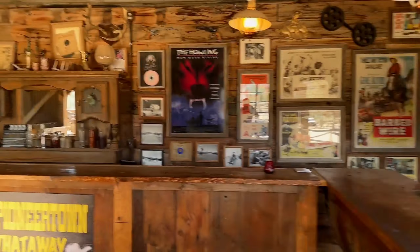The walls are covered in vintage memorabilia and desert photos. You must try their Santa Maria-style BBQ, order the baby back ribs, tri-tip sandwiches, or the famous chili nachos for a hearty meal. Wash it down with a craft cocktail or an ice-cold beer.